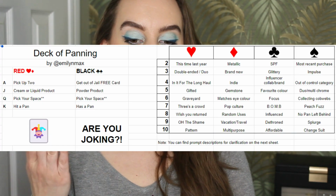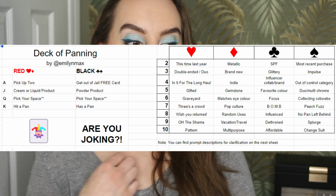Today's video is going to be an update for my Deck of Panning project pan. This is a project that I created after being inspired by Books with Maddie. It is a game style project pan involving a deck of cards. I shuffle the game board every single month so that even if you pull the same card 2 months in a row, it should be a different prompt unless it's one of the face cards.